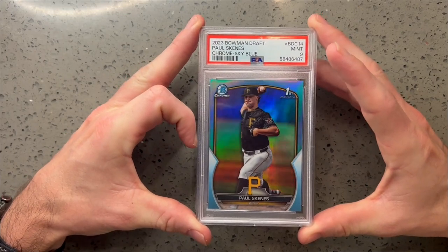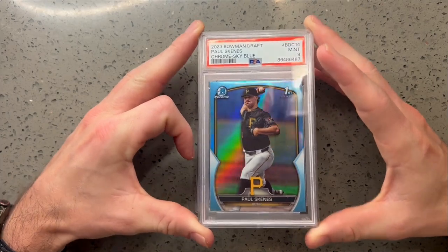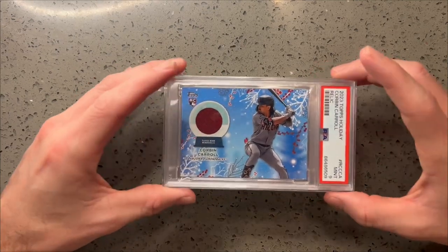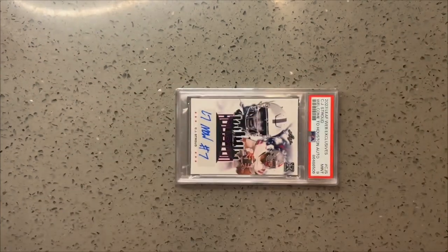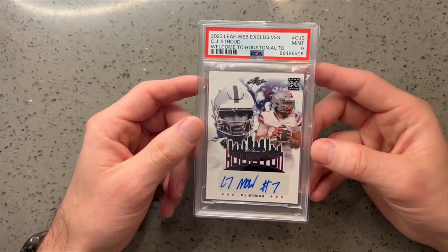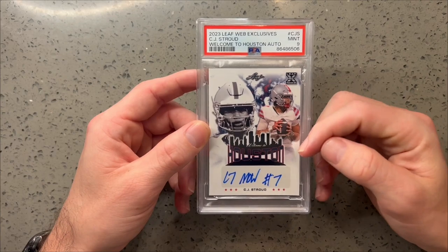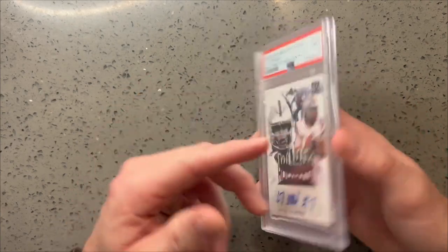Bowman Chrome Draft, Sky Blue Refractor, Paul Skenes. I just talked about the base card. This is the regular card. I'm really surprised that one did come back a 9. Corbin Carroll. Again, hopefully I can move this locally at our next upcoming show. There's going to be a lot of Corbin Carroll people. People want some cheapies. Also have another CJ Stroud autograph, 2023 Leaf Web Exclusives Welcome to Houston autograph. Really nice autograph. It looks for the most part like it's staying on the sticker, which is good. Numbered to 37, PSA 9.